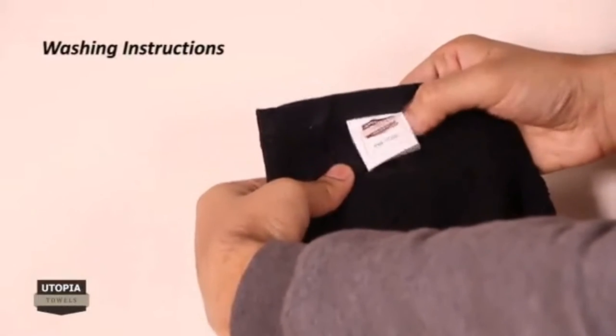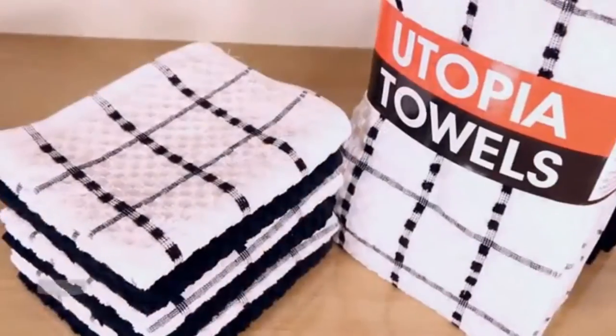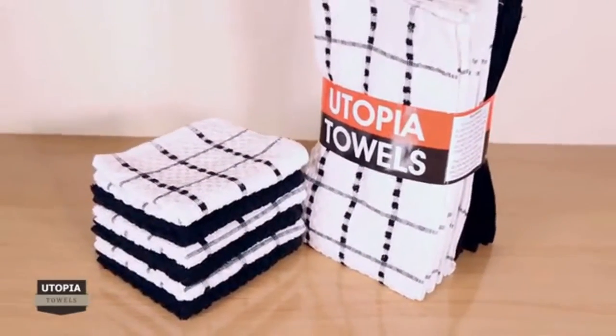Our kitchen towels are machine washable and can be tumble dried on low. Wash separately on first use on a gentle cycle to minimize lint. Complete your household needs with this set of kitchen towels.